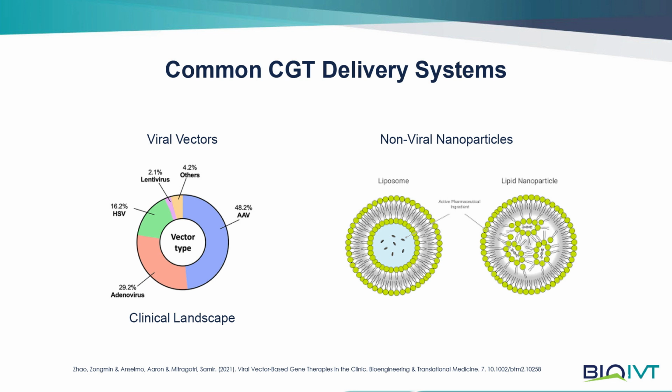Lentiviral or retroviral-based vectors take advantage of the viral reverse transcriptase and integrase proteins to insert the DNA into the cell's genome. This permanently becomes part of the target cell's genome and is replicated along with the target cell's DNA. This potentially makes these technologies lifelong treatments, but each delivery system has its strengths and weaknesses.